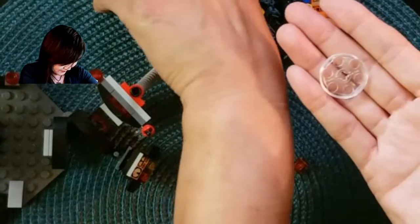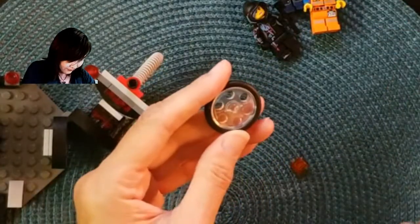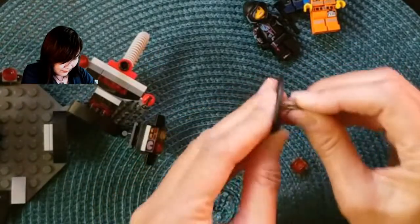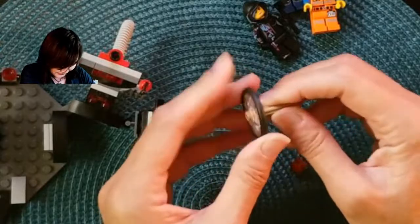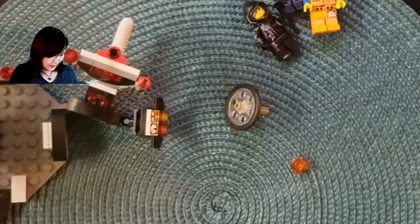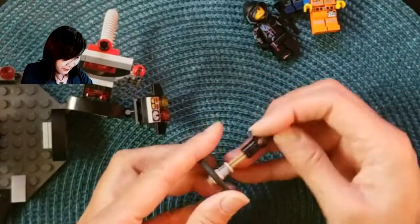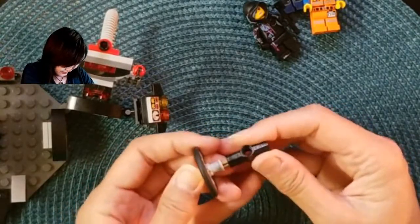All right. Oh, okay. Here's that clear disc I was talking about earlier. All right. So that's going in here. Oops. Would be good to put the axle through. I thought it was a stud connection. It's an axle. All right. There we go. All right. Okay. Put one of these here. Now, it's always fascinating to me when they decide to use gun pieces.